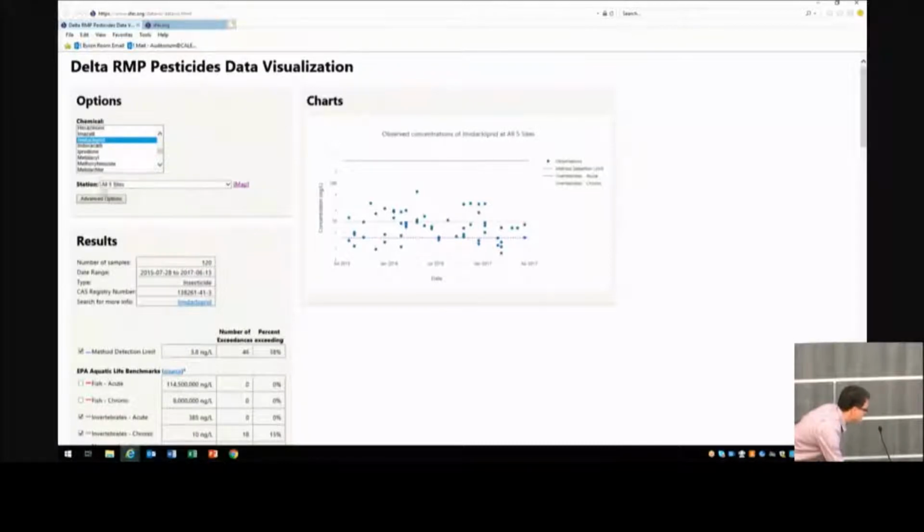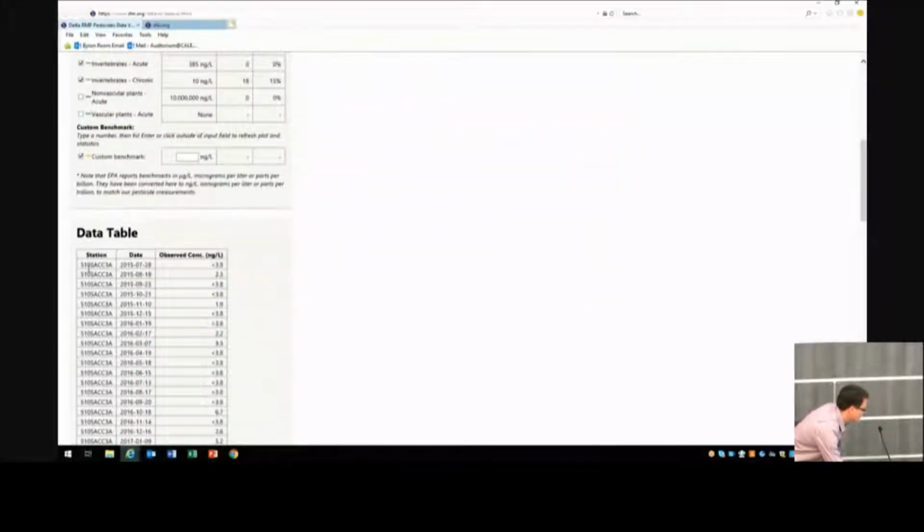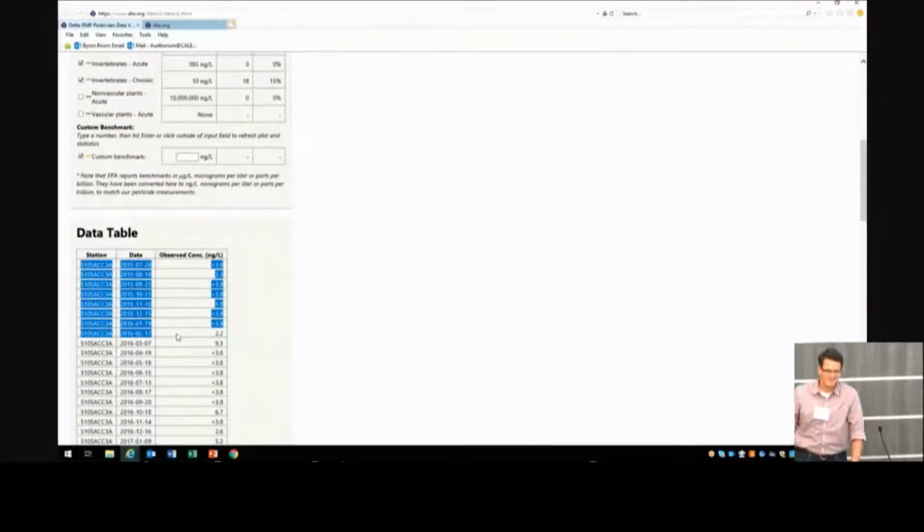If you scroll down, you've got your options up here. You've got some graphical results, and if you go down here, there's a little data table that you can copy and paste into a spreadsheet. That's a pretty simple, silly way to do it. All this data is also up in CDN and NWIS and all the different online databases as well.